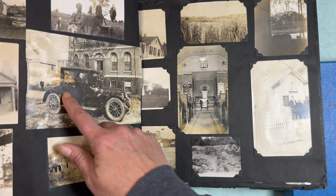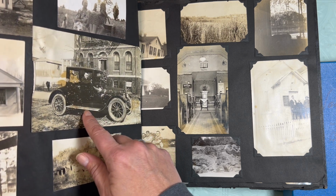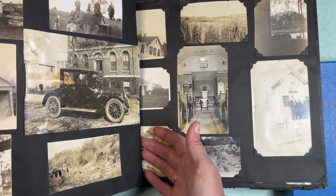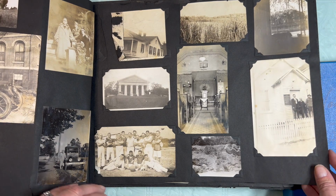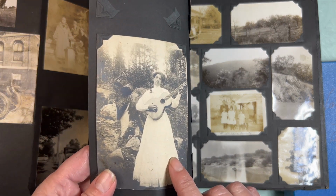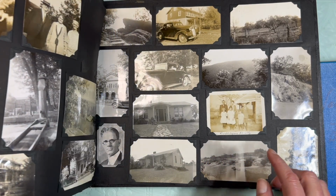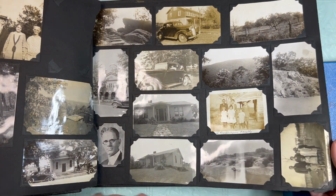There's some deterioration on this photo, but it's got really cool texture, and it still would be fun in a journal. Look at this beauty playing her guitar by the stream. Oh, these are just fascinating.